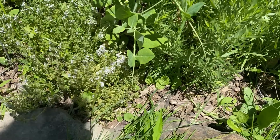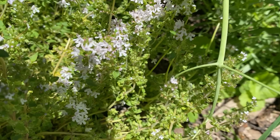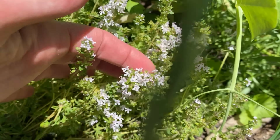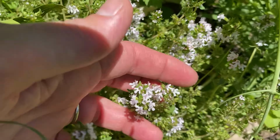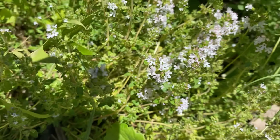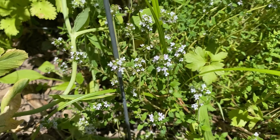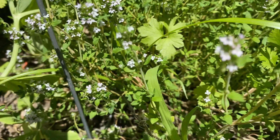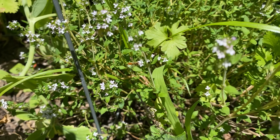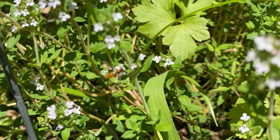So the thyme has very tiny little flowers. Can you see in relation to my hand how small these are? Teeny flowers. And there are teeny tiny bees. Let's see if we can capture one. There it is. Teeny tiny bee.